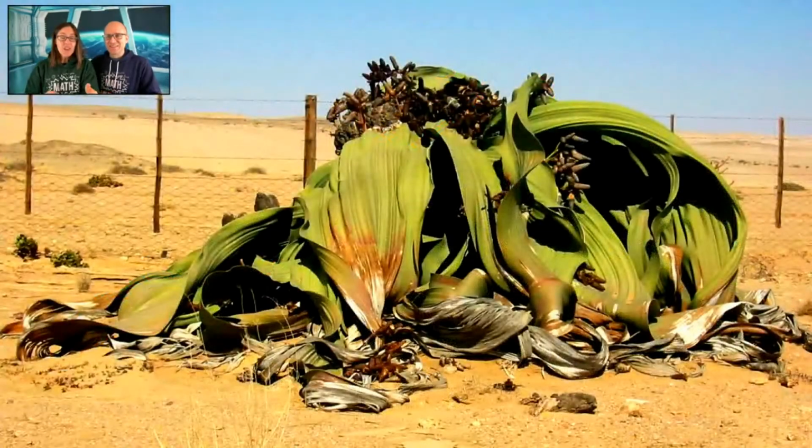Welwitschia, this plant, can go for a year with no rain and still stay alive, which is incredible. How's that even possible? It has a big taproot that goes down deep, and it's able to store water. When the rains do come, it will store a lot of extra water, and its leaves are very smart, and they don't leak water during the day.